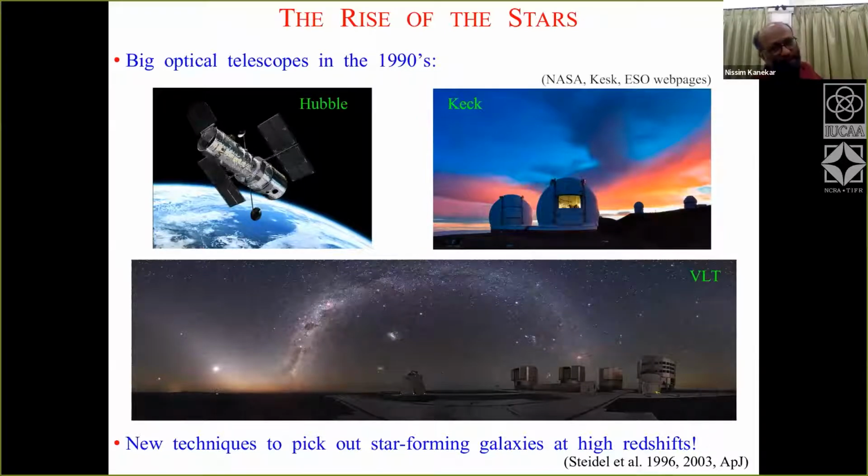And the first of these was actually the Hubble Space Telescope, which is not a big telescope. It's only got a diameter of 2.4 meters, the main objective. But it was in space. And this was spectacular. You could produce these amazing high-resolution images of very, very distant galaxies.